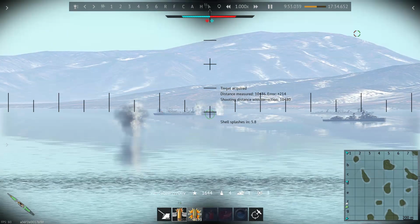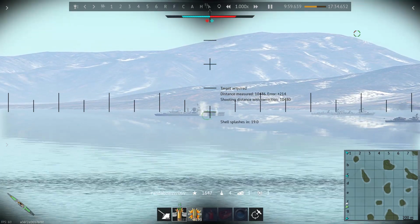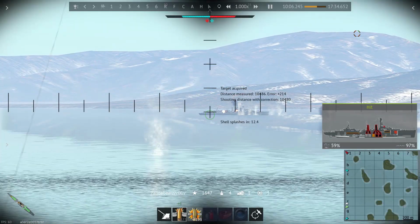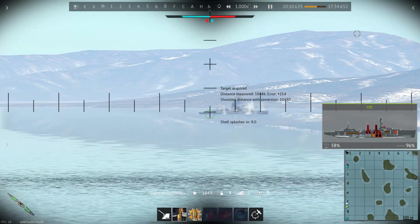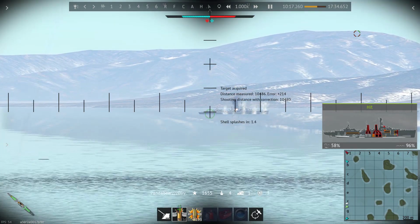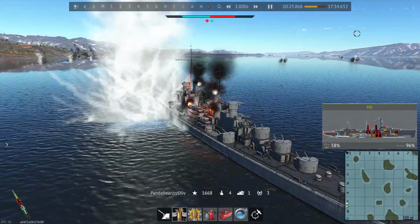And at a range of 10 kilometers, PandaBearzz is still getting hits, and those are going to be good plunging fire, is what I was looking for with his armor-piercing, high-explosive base fused rounds. He is yeeting on these fools. And of course, the reason for a base fuse is these shells encounter an incredible amount of kinetic.